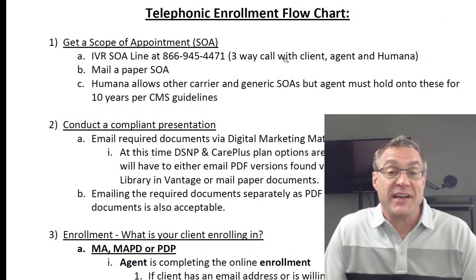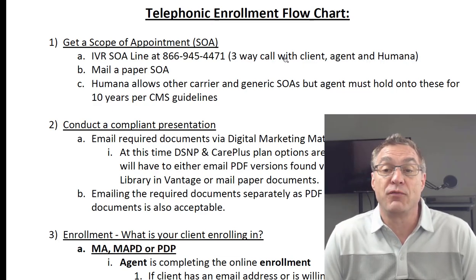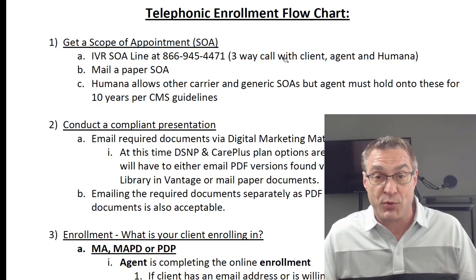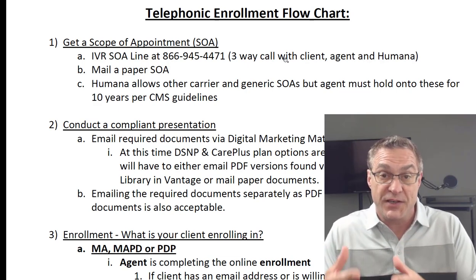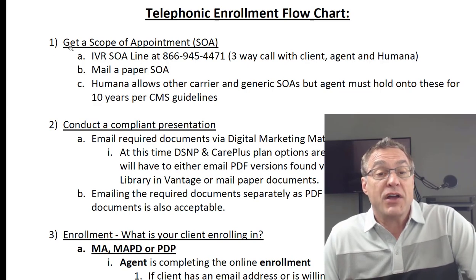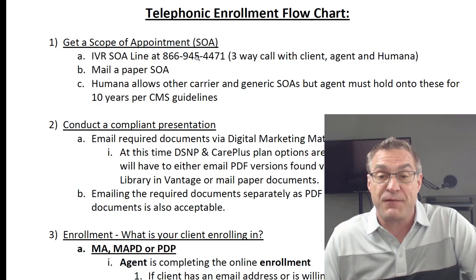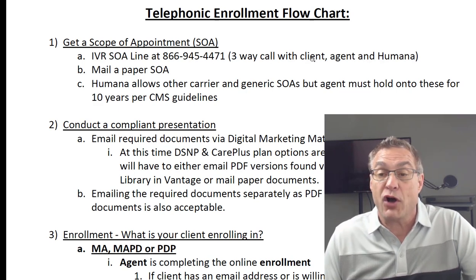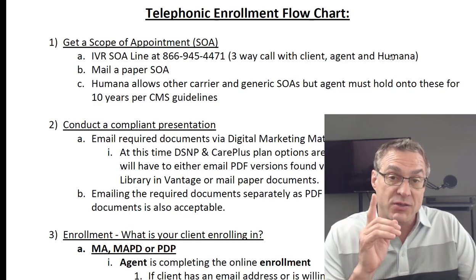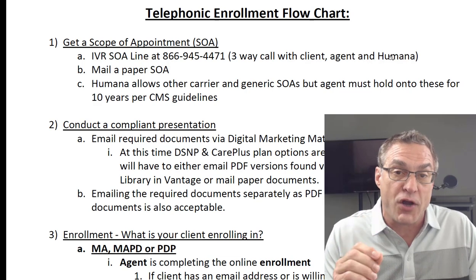If you look at the screen right now, this is the Humana Telephonic Enrollment Flowchart. I'm not going to go through every company's flowchart because I don't want this video to take up that much time. But if you look at this, you have your scope of appointment. It's the IVR scope of appointment line. It has the phone number here. You have a three-way call with the client, agent, and Humana. That's the first option, and that's always going to be the desirable option for the scope of appointment.